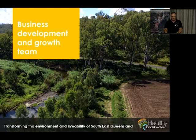Offsets feature as a growth strategy for the business development and growth team. Environmental offsets in the broader sense have been part of Healthy Land and Water's portfolio of work for a long time. So establishing koala habitat and installing environmentally friendly moorings to increase the extent of seagrass in the catchment have featured prominently in our work. More recently, with the pilot trials on the Logan River and the release of the point source water quality policy in 2019, our focus has changed.